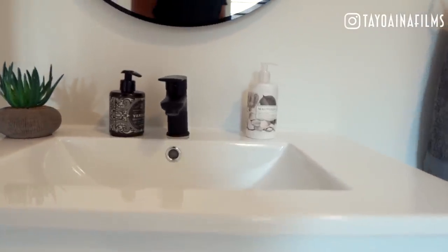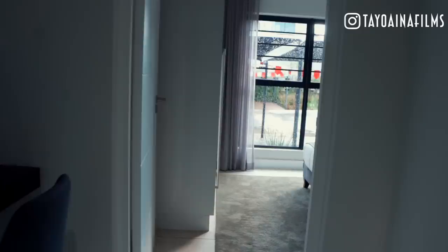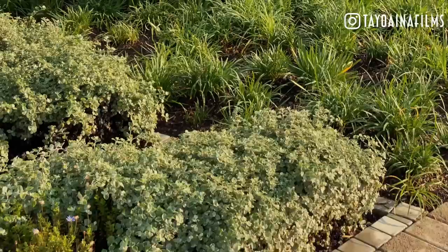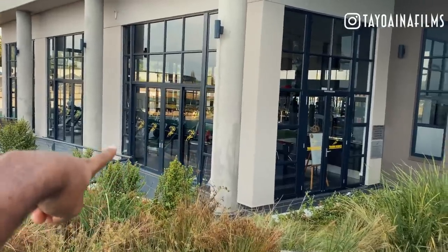The great thing about many apartments in South Africa is that they come fully fitted with kitchen and laundry equipment. My favorite thing about this apartment is the stylish design of the large glass windows, which allows light to come in from different points of the house and makes it light up. Another great advantage of staying here is the access to the lifestyle center, which has a restaurant, a gym, a massive pool, and a great playground for kids.